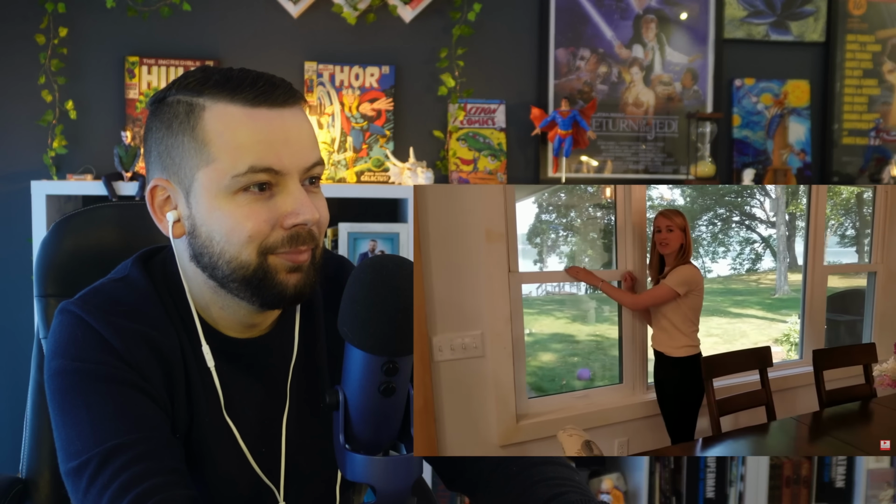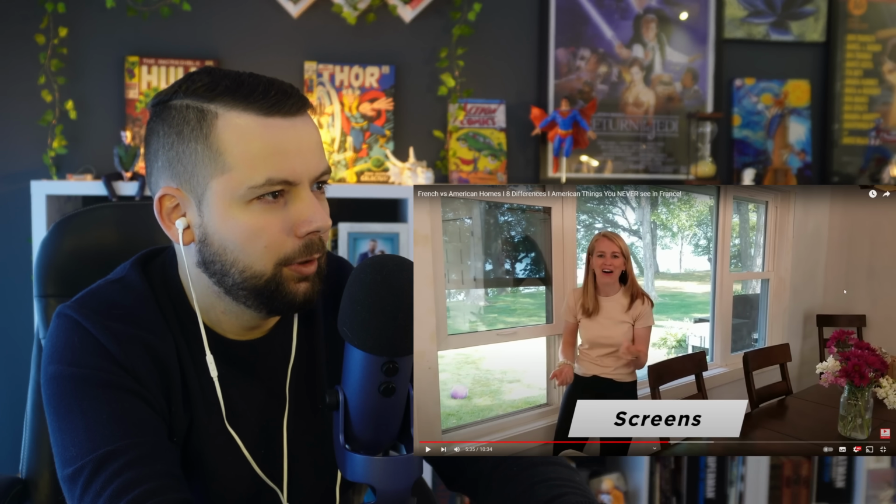The next thing I'm going to show you is maybe my most favorite thing about American homes that I wish we had in France. Dude, this is beautiful. It's part of the windows, which sounds kind of weird. But if I open up this window, you guys will see that there is a screen. What the hell? So there is another window. Oh, that makes no sense.